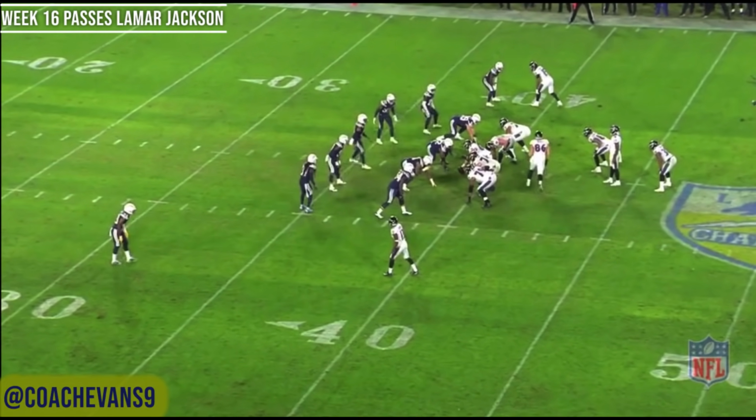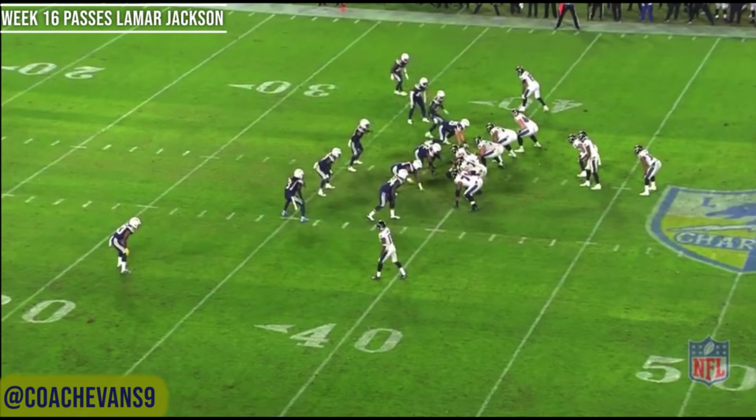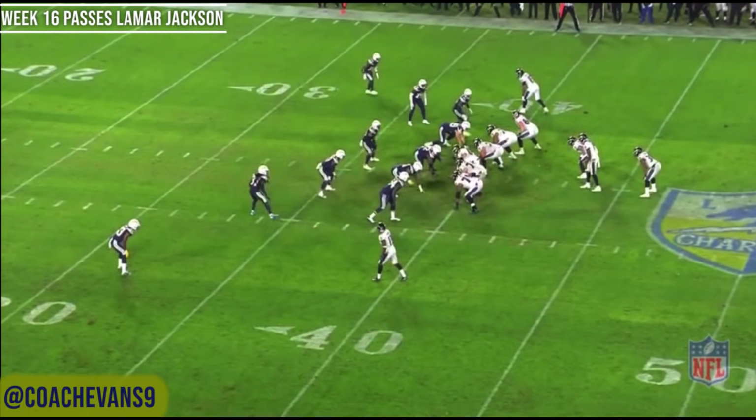Now, this play right here, we scored a touchdown on against Kansas City, I think. And this is why I want to say, defensive guys watch film also. This exact same play John Brown caught, the crossing route, versus Kansas City. These guys covered it.